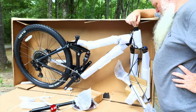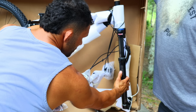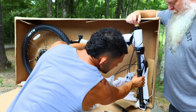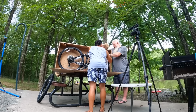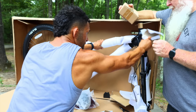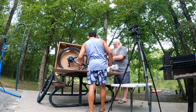Let's check her out. Whoa. What do we got here? A 32 millimeter Suntour XCR. There we go. Boost. 120 millimeters of travel. Air fork. Dude, that's what I'm talking about. And it's going to be tapered. Okay, man. We got air fork. We got tapered. We got a through axle. Hell yeah.